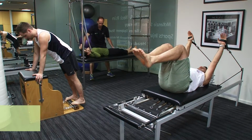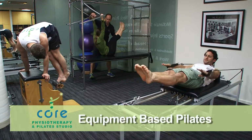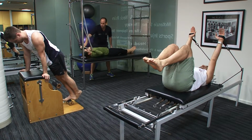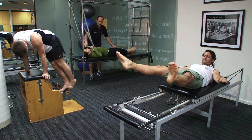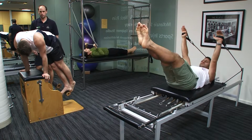We've got mat Pilates, where it basically involves a large group of people doing the same exercises, typically seen in a gym type environment. And the goals of those programs are normally just to generally improve strength, flexibility, and core stability. And then we've got equipment-based Pilates, like the studio that we're in today, which we're able to basically individualise and tailor our programs more specifically for each client that we have, and focus on a range of different injuries, from shoulder injuries to back injuries, knee injuries, and all sorts of those things.